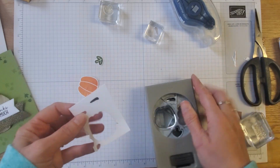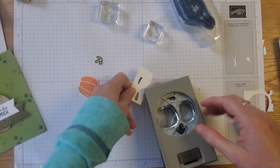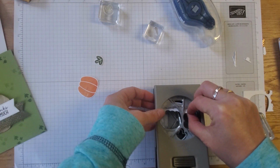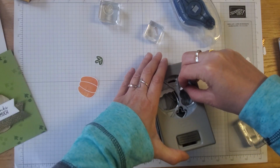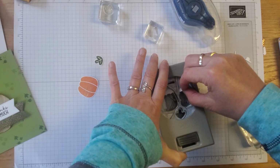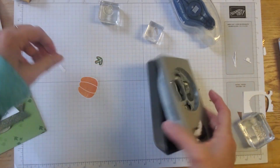Oh goodness. You guys. See? We all struggle. Alright, here we go. I should have showed you the trick. Maybe I still will. Alright, so that's my stem.